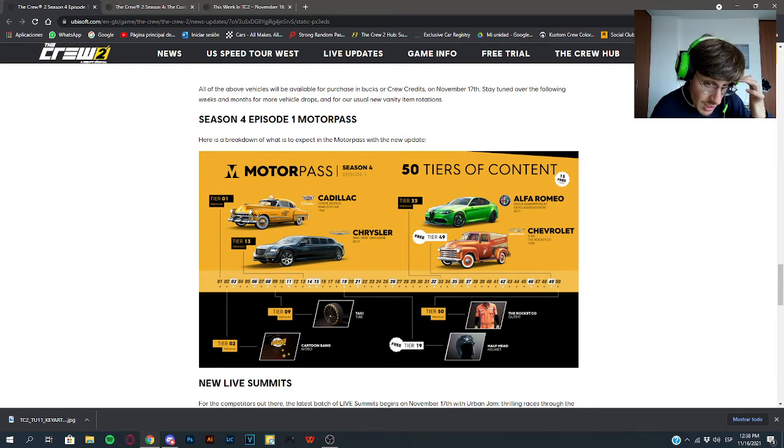But let's continue. For tier 13, you get the Chrysler 300C SRT8 limousine. They were teasing this thing weeks ago. So basically they are just teasing you to buy the premium Motorpass. But it is what it is.